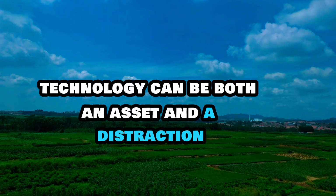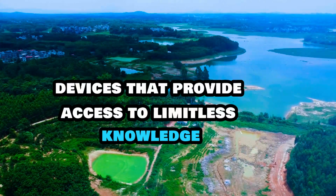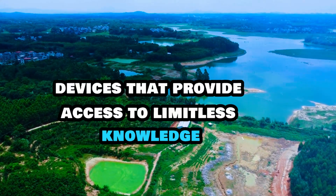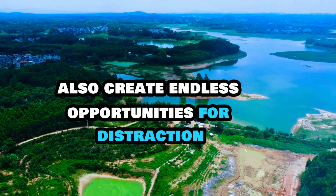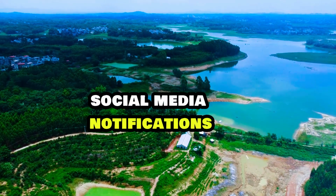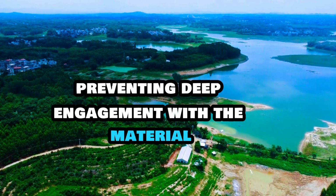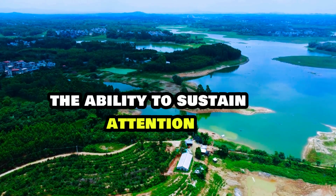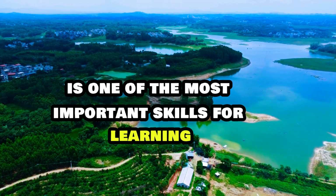Technology can be both an asset and a distraction when it comes to learning. The same devices that provide access to limitless knowledge also create endless opportunities for distraction. Social media, notifications, and entertainment can easily disrupt focus, preventing deep engagement with the material. The ability to sustain attention is one of the most important skills for learning effectively.